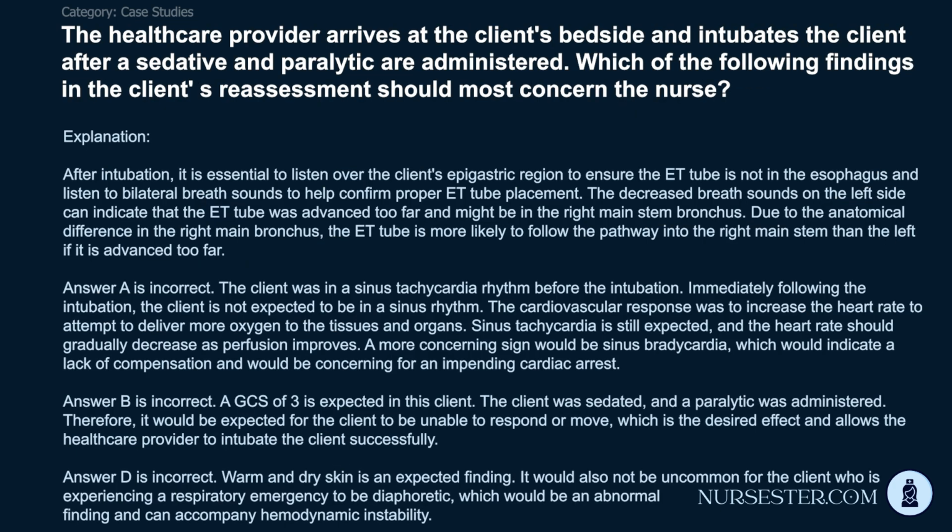After intubation, it is essential to listen over the client's epigastric region to ensure the ET tube is not in the esophagus and listen to bilateral breath sounds to help confirm proper ET tube placement. The decreased breath sounds on the left side can indicate that the ET tube was advanced too far and might be in the right main stem bronchus. Due to the anatomical difference in the right main bronchus, the ET tube is more likely to follow the pathway into the right main stem than the left if it is advanced too far.